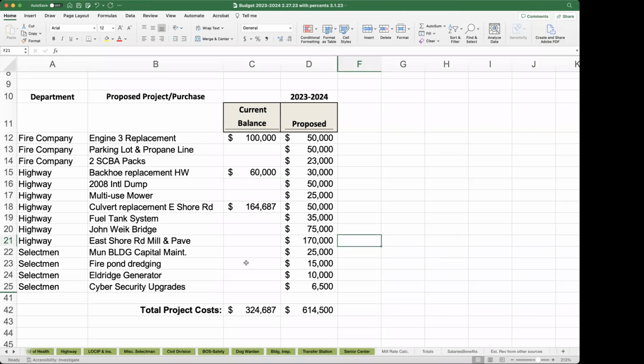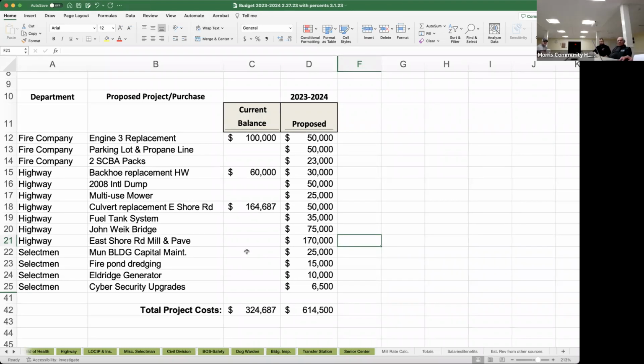Okay, so I don't know if we want to talk about these other capital items. Kyle's not here. You've got three of the capital committee still here. That's Rick, myself and Kyle. Rob's the other one. Do you want to touch on these?